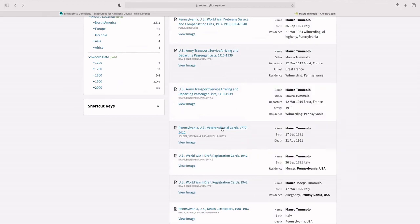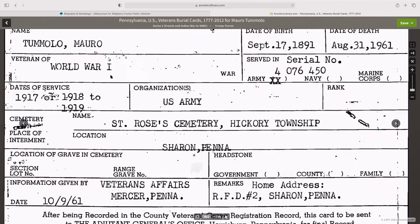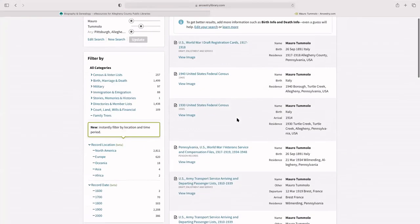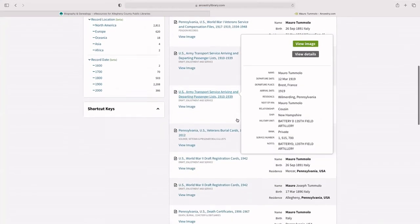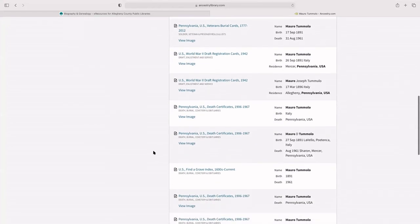And then we have veterans burial cards as well. These, especially if they're newer, are typed out a little bit easier. And then this way you can find the cemetery name if you want to go see the cemetery. I know some people like to do that, especially if they're traveling abroad. But it also says their dates of service as well and their date of death. Sometimes in some of them, you can find beneficiary information as well.